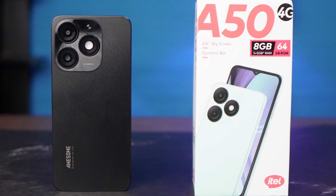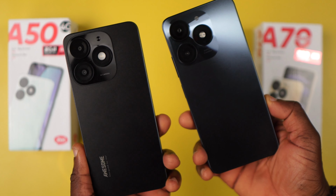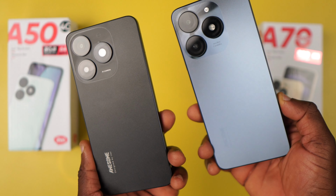Now this is the ITEL A50 and it is the cheapest or most affordable 4G smartphone in the market right now. You see, when ITEL sent me this phone, I was a bit confused, and that's because, like you already noticed, it looks so much like the ITEL A70. So when I posted the unboxing video on YouTube some time ago and someone called it the A70 Lite, I was like, yeah, that's very correct.